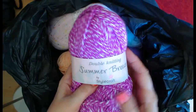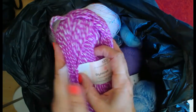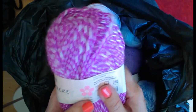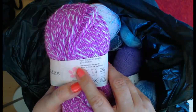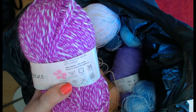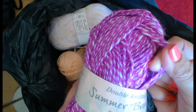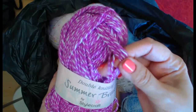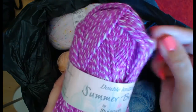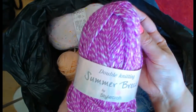And this one is called Summer Breeze and it's by Stylecraft. The labels came off there. The shade is Magenta. 73% premium acrylic and 27% cotton. 260 meters, that's 284 yards. Tells you to use a 4mm crochet hook. Most of the time in the UK, the double knitting yarn is done with a 4mm crochet hook. A lot of the time I use a 4.5 or a 5. A 4's quite a small hook. That is so pretty. Look at the colour of that.